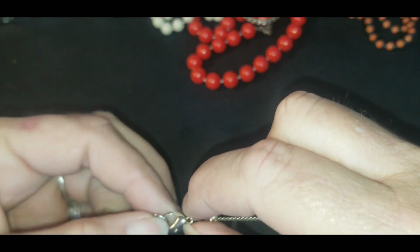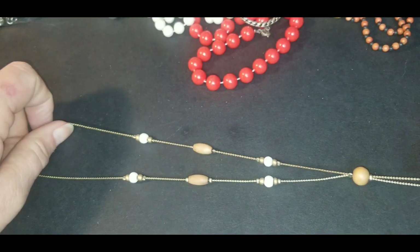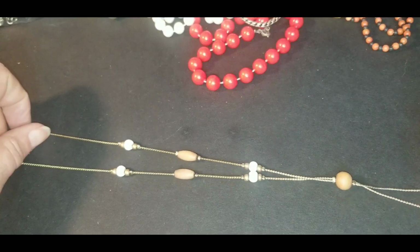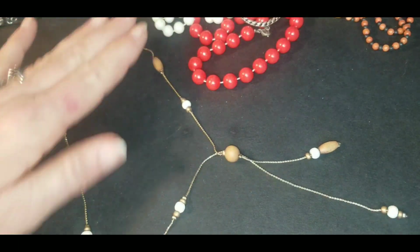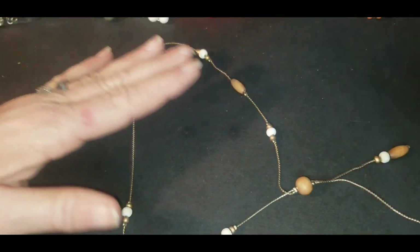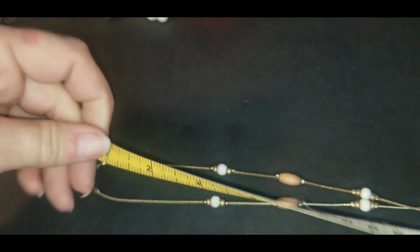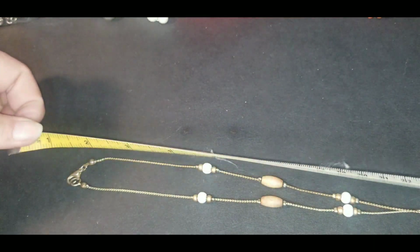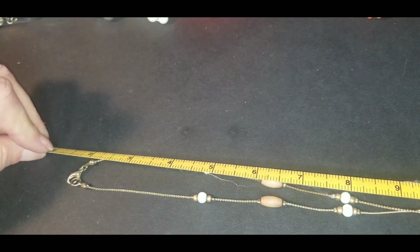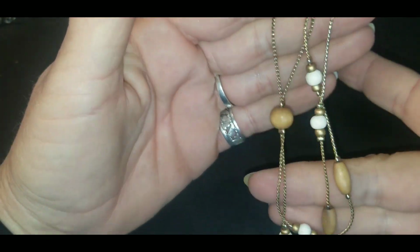Okay, here we go. Make sure this clasp works. Yep. It does have a little bit of wear on the clasp itself. It is pretty dainty. Yellow tone, wood beads. This has like a little tassel on the end there. That's pretty. So I'm going to put $3 on this one. It is very wearable. And we are 16 inches. This tape measure, pain in the ass. It's a 3.5-inch drop on the little tassel. What did I put on that? Just put $3 on that.